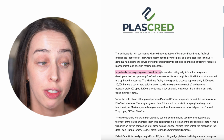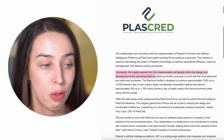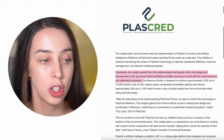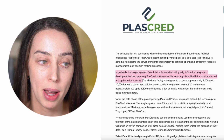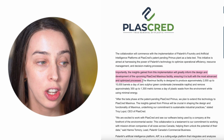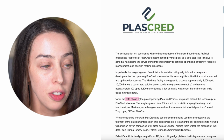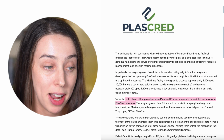Importantly, the insights gained from this implementation will greatly inform the design and development of the upcoming pltr Maximus facility, ensuring it is built with the most advanced and optimized processes. So they're going to utilize the insights that they gained from this implementation with Palantir's Foundry and AIP, and then use that to inform the design and development of their new facility. After the beta test, we plan to extend this technology to our pltr Maximus.